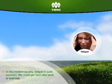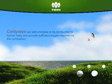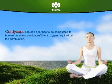In this modern society, fatigue is quite common. We could get tired after work or exercise. Recent scientific studies show that Cordyceps can simultaneously improve the utilization ability of cells for ATP, adenosine triphosphate, and oxygen. To say it simply, Cordyceps can add energy to be combusted to the human body and provide sufficient oxygen required by the combustion.